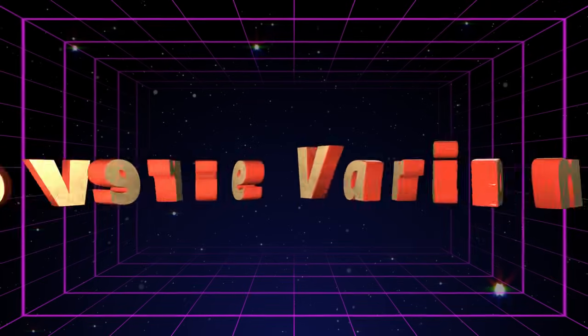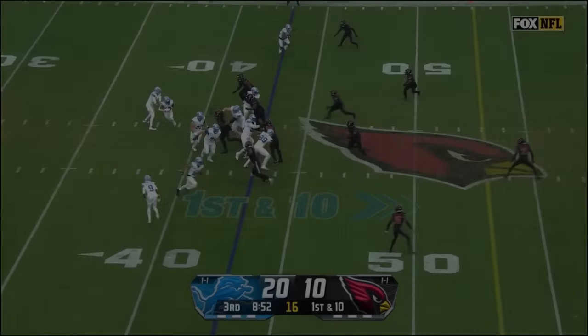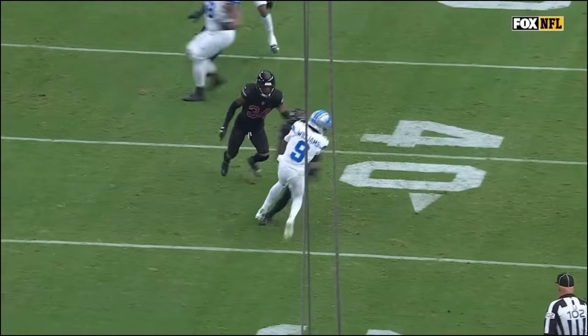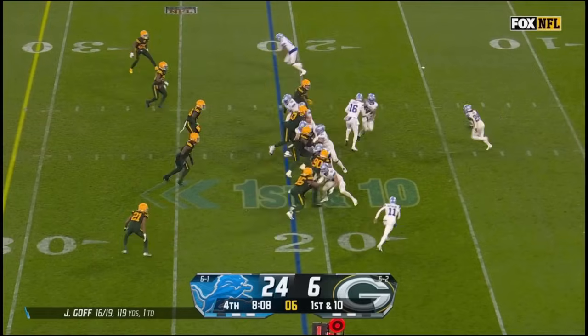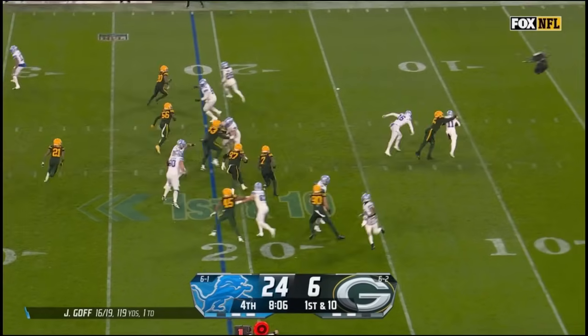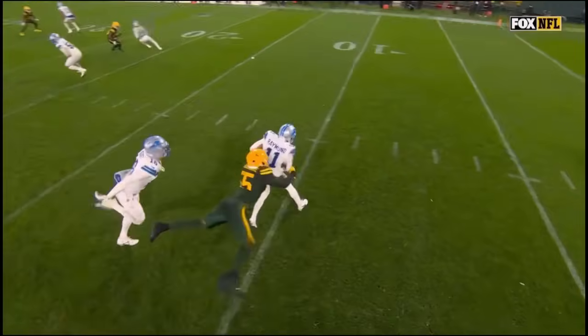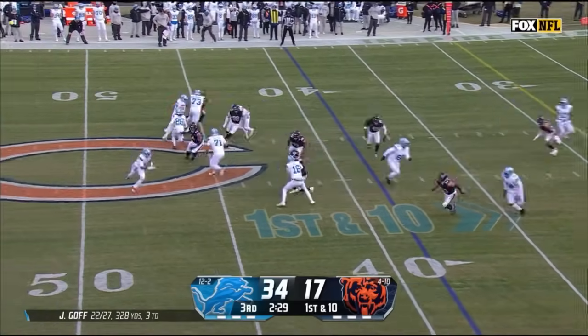We're breezing through these, so now we're going to move on to reverses and reverse variants. These didn't always work out so well for the Lions in their base form. Against the Cardinals, they lost a solid 5 yards, as well as against the Packers, it cost them about 12 yards, so both of those go into D tier for their execution and because it's not particularly ingenious. But the base form of this play did get positive yards against the Bears, so that one will be moved into C tier.